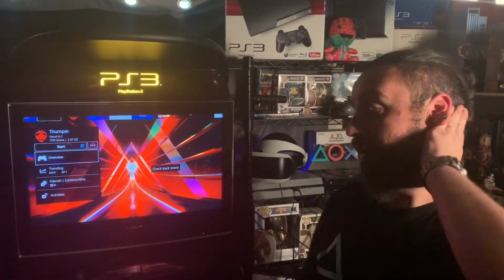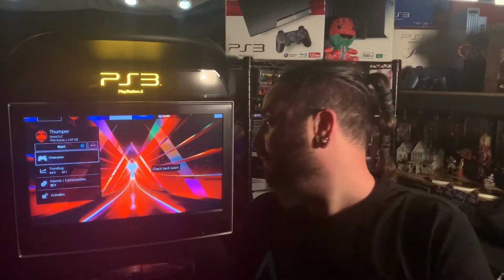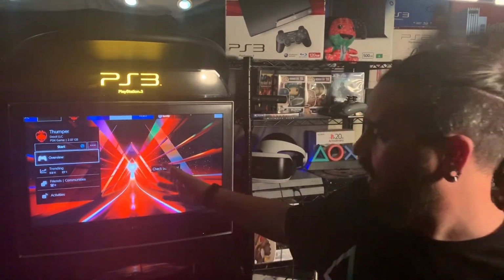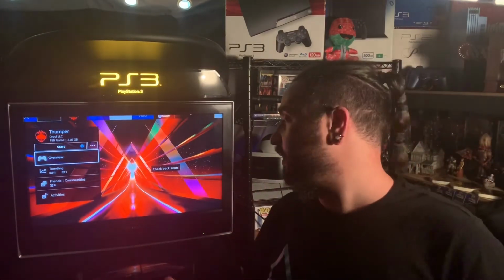And there you have it, Thumper PS4 VR. I loved it. It was pretty much exactly what I was expecting it to be. Like I was saying throughout the gameplay, it's quite basic and simple. There's no 360 degrees around you. It looks amazing though. Even just that picture you see there, coming at you is pretty intense.